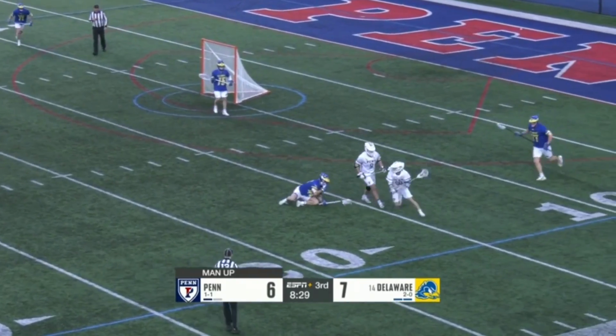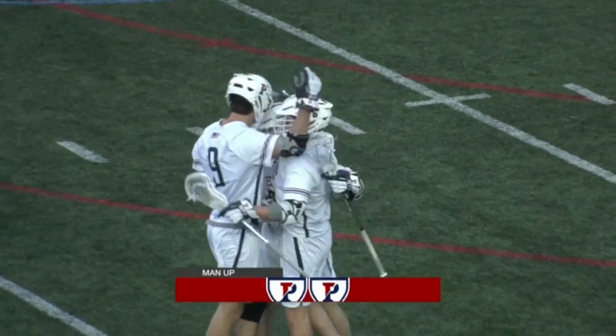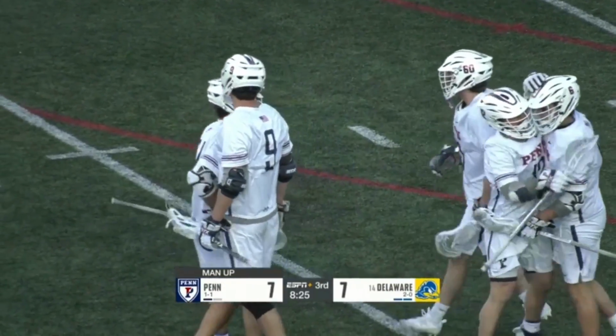Big hit delivered by Fury, and a turnover forced. A feed in front, bounce shot, and a score. Quakers turn disaster into delight as Luke Denola finds the back of the net. Good finish by Luke Denola.